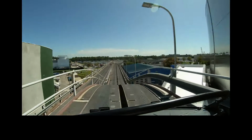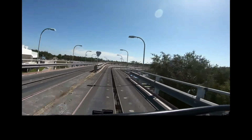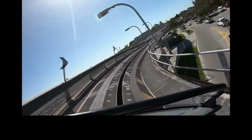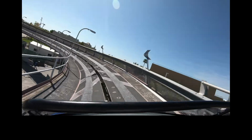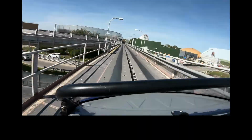Automated crash avoidance technology disengaged. Displaying responsiveness data. Here comes the final test. Energizing for power test.